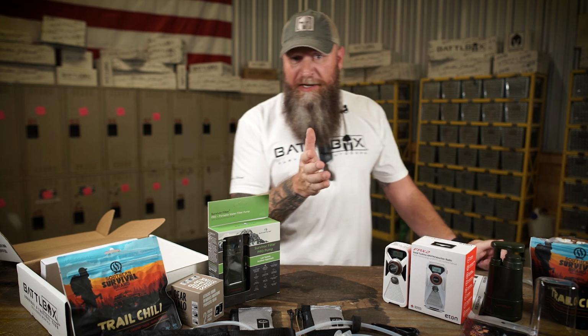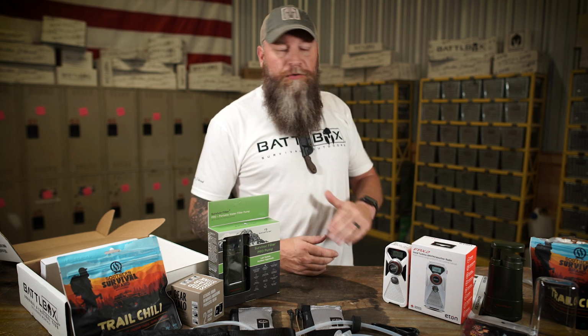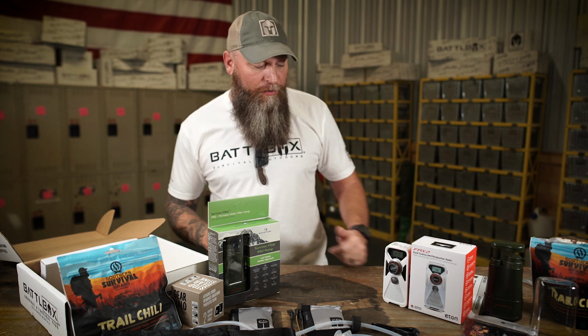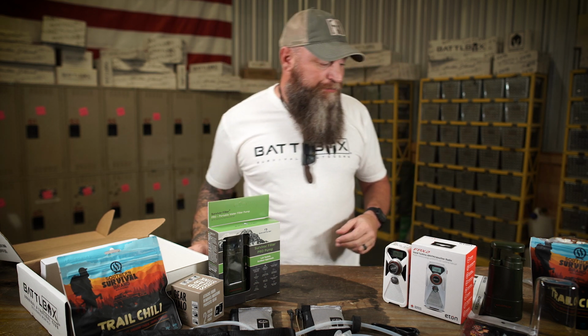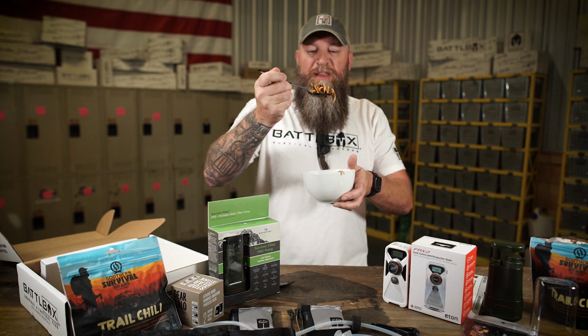Let me get on that. I'll try it. And I ain't saying that just because we created it or whatever. I'm saying it because me and him have eaten a crap ton of this stuff and we figured out it was really good. That is good. So, yeehaw on the Southern Survival trail chili right there. Come on. It's good stuff, man. I mean, look, there's plenty of freaking meat in there.